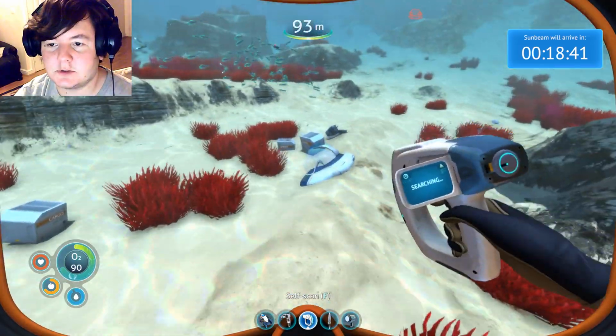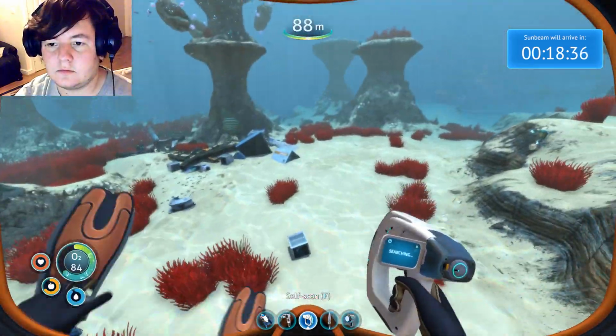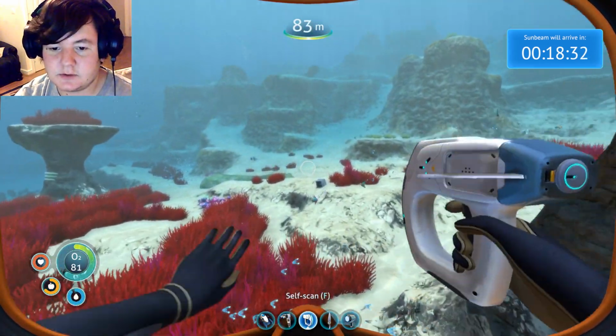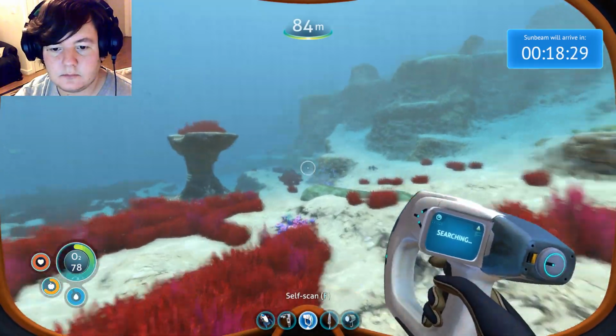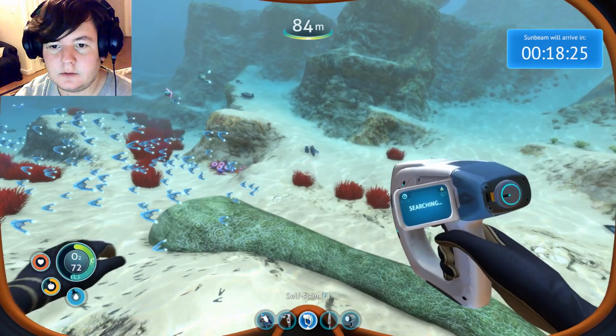So we're starting off here having a look around the wreck that we found last time. Yeah, just a few bits and pieces. I think mostly stuff we've already come across now. We've got our bioreactor, we've got our scanner room, we've got our Seamoth. So it looks like it's all things that we're one step ahead of.